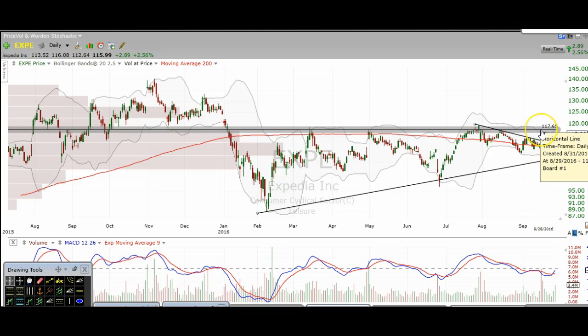Be aware of this resistance, 1765. But a break over that would see a very nice move to the upside, as this has been tested many, many times unsuccessfully. And when it finally breaks through, it should push the stock much, much higher. But until it happens, this is still resistance. So just be aware of that.